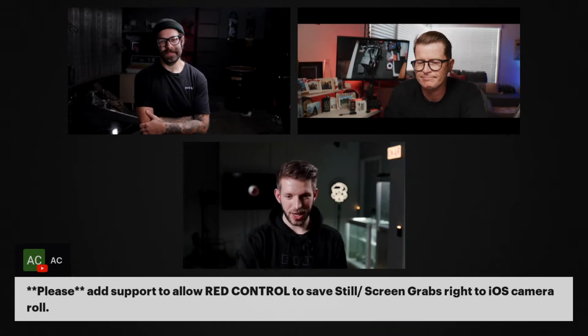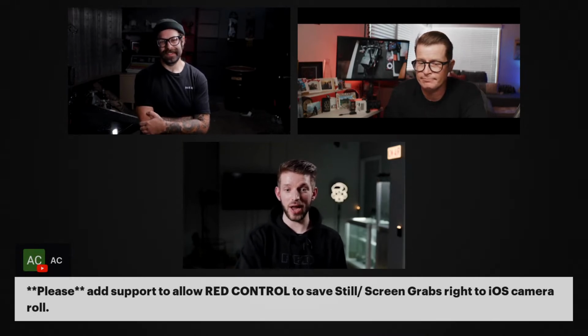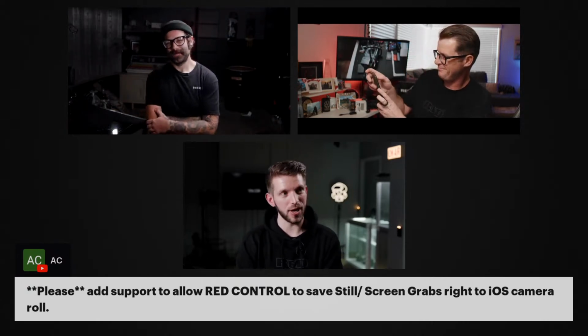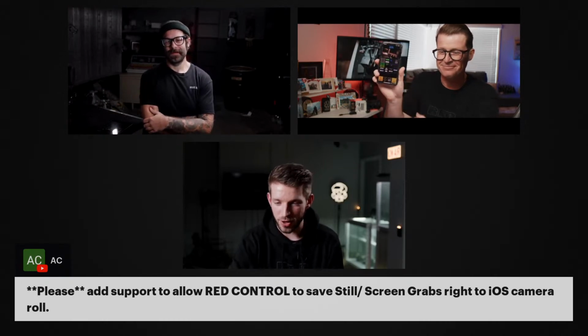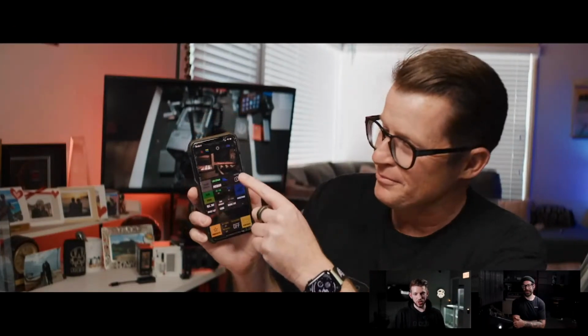I saw one come in. Someone was asking, can we please have the ability for Red Control to save stills to the iOS camera roll? And you already can. I think it's in the color panel. There is an option there, and James is showing it there. Let me get you full screen there, James. There we go. In that section, you've got a little camera button, and that saves straight to your camera roll. Same in the Red Control Pro app. It just goes straight there. You can also assign it to a quick button in the app. So super, super easy.